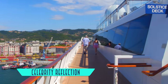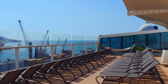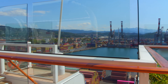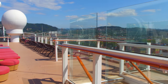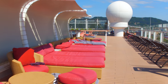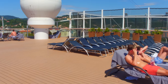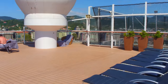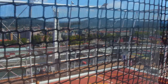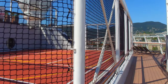Or you can take in the same views from the outside, up at the Solstice Deck, where there are plenty of loungers to go around, available under shade or the sun. It also overlooks the basketball court below, for some alfresco hoop action.